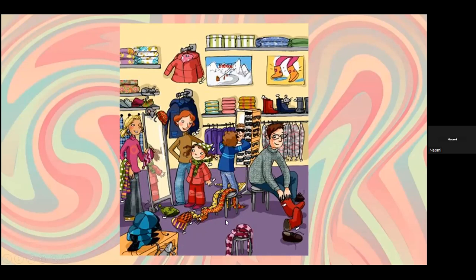And I just want to let you know a little bit. You see, the mother is wearing that kind of a blouse. And then the sales girl is also wearing that kind of a blouse. And the father with the spectacles is also wearing that kind of a shirt. That's called a turtleneck, okay? A turtleneck looks a little bit like a turtle, right? Because the collar is very high. So this kind of a shirt helps you to keep warm. It's called a turtleneck and it keeps your neck warm. Okay, very good. Next picture.